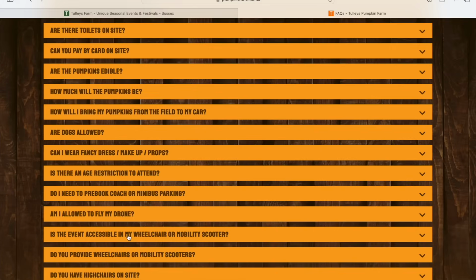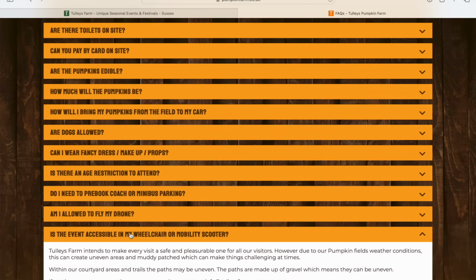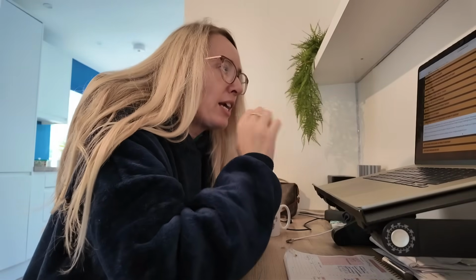Look at this. Is the event accessible in my wheelchair or mobility scooter? Due to pumpkin fields and weather conditions, this can create uneven and muddy patches, which can make things challenging at times. Trail paths may be uneven. The paths are made up of gravel, which means it can be uneven. So that's really good. They have been honest. I know what to expect.